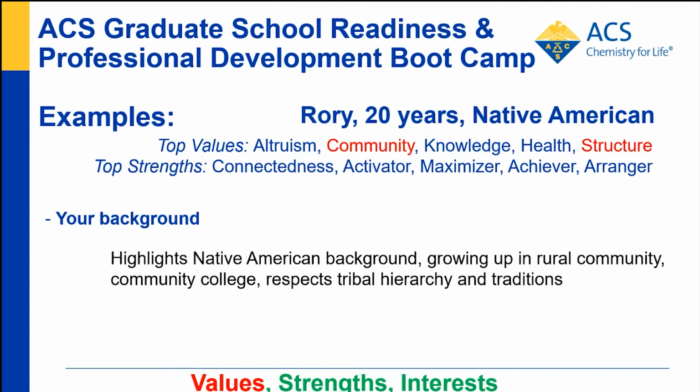But this is how she conveys her values. She highlights that she's Native American, that she grew up in a rural community, that she went to community college, and that she respects the tribal hierarchy and traditions. So here she's showing her sense of community and how she respects structure. And these are going to be important as she goes to construct the personal statement.